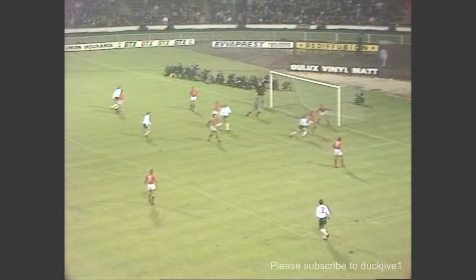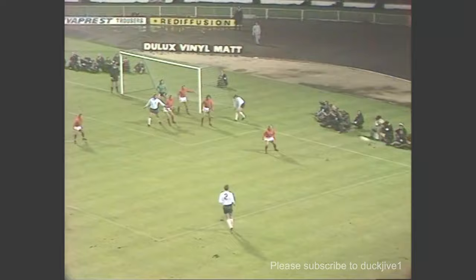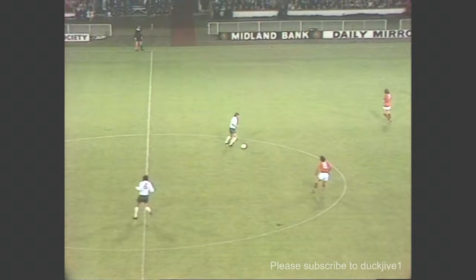And Currie didn't go out for another corner. Currie the cross. Colin Bell. Entire England side apart from Shilton now attacking. Colin Bell.